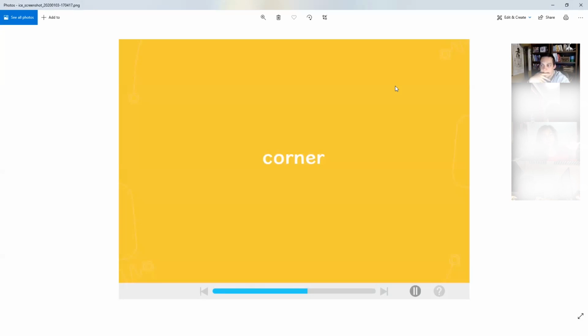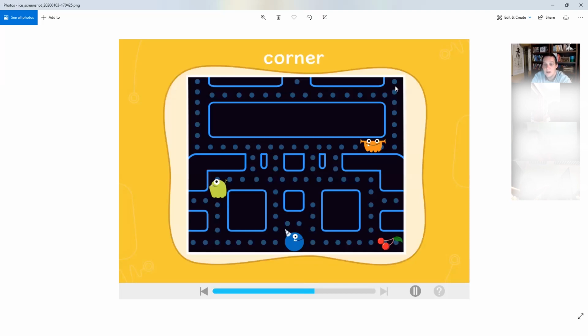Corner. Corner. Yeah, very good. So the corner of something is the place where two edges connect. Remember on this one here, if you want to eat the little balls, you have to go around the maze. For Pac-Man, you go around the maze. However, if you want to eat the cherry, you have to come over here into the corner.